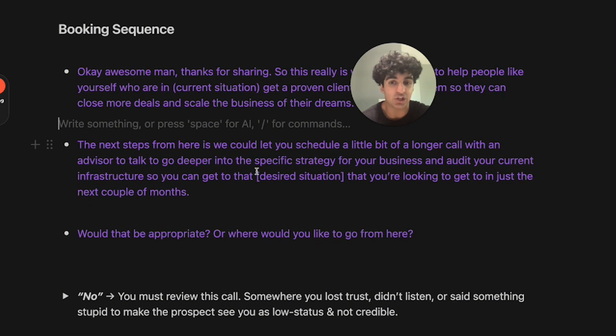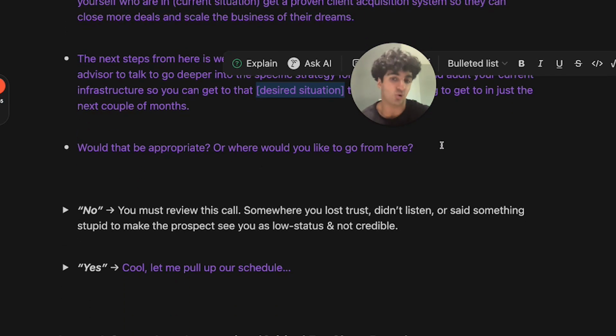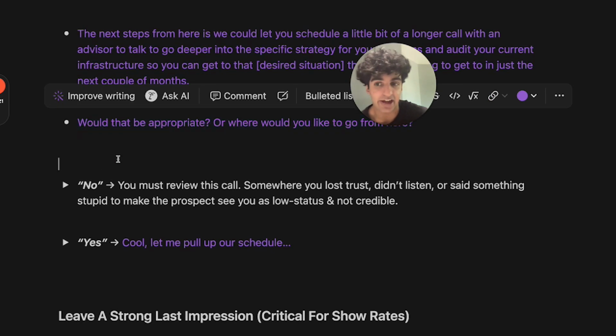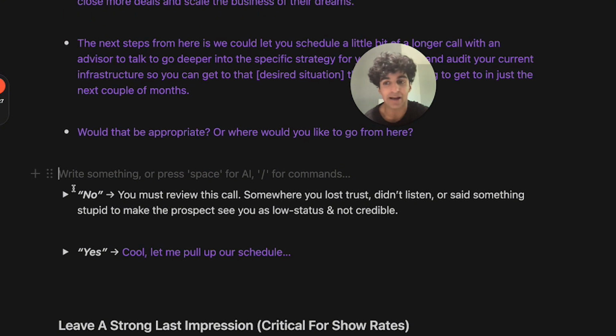Okay. And it's making sure that you're tying back into their desired situation as well, not just their current situation. And it's also putting the ball in their court. It's asking what they want to do, where they want to go from here, or if getting on the next call would be appropriate. Now, if you've done the rest of the call right, you should get a yes. Still, though, a lot of times you might get a no.